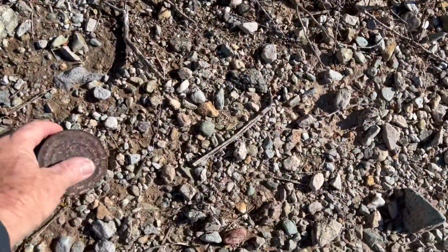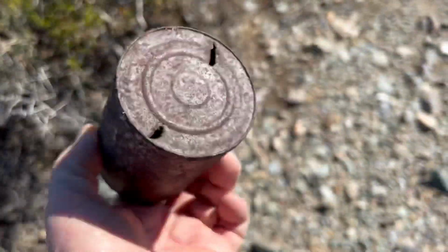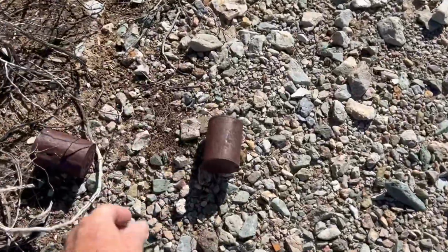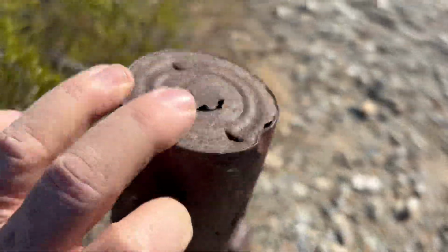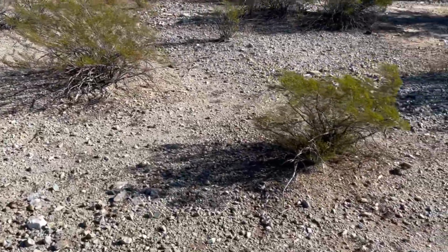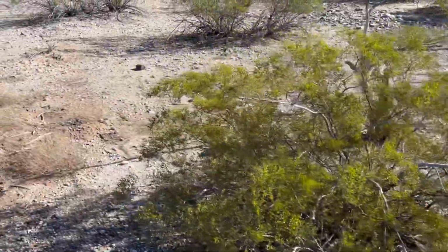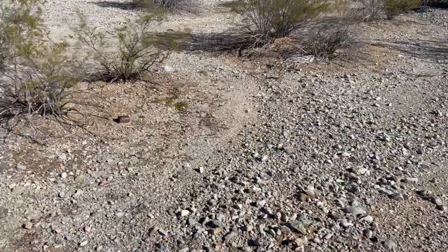Well, here's some cans. Oh, they do have the solder lid on the top. That's where they punched them. So it was some type of liquid can, probably, punched right through there. A few cans around here. Oh, there's cans all around here.